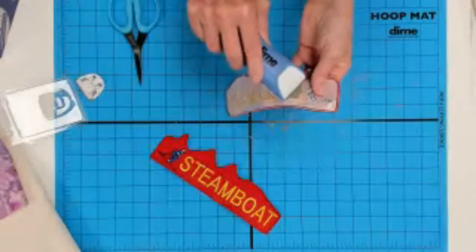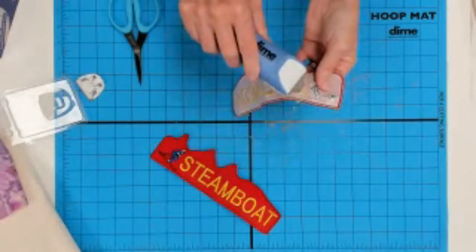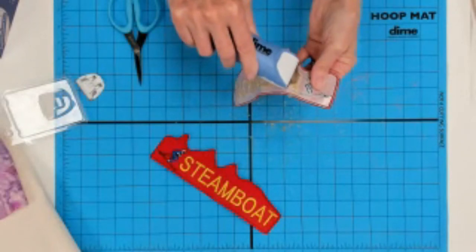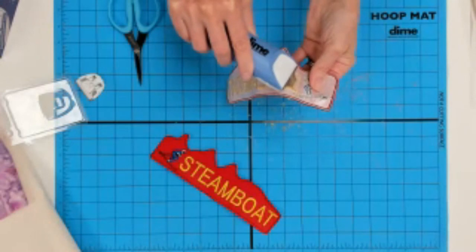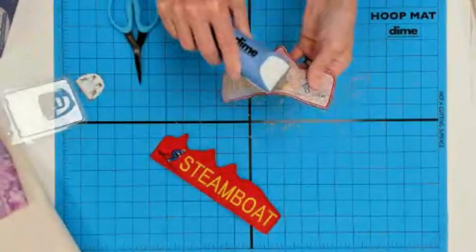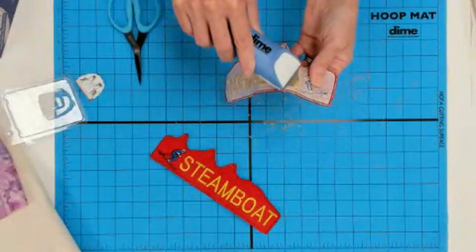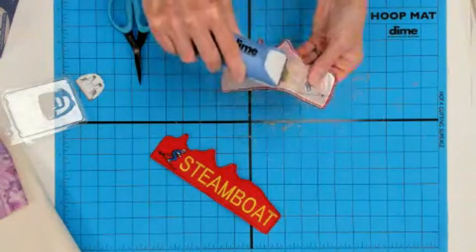And notice, you'll see how your stabilizer starts to fuzz away. So, you know, use caution. Don't press too hard, because the stabilizer is protecting your fabric, right? The back of the fabric is protected by that stabilizer, and that's pretty key. We don't want to cut all the way through our fabric.